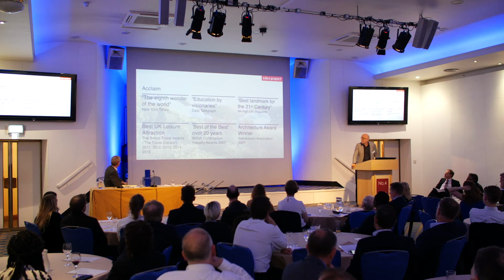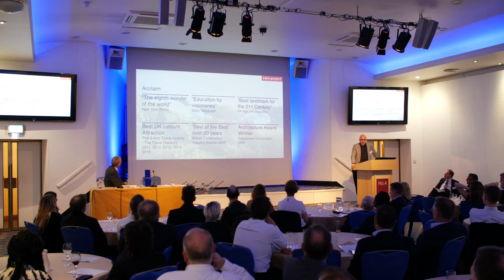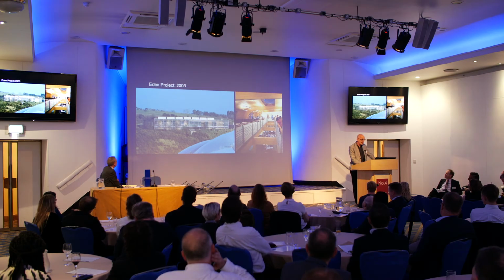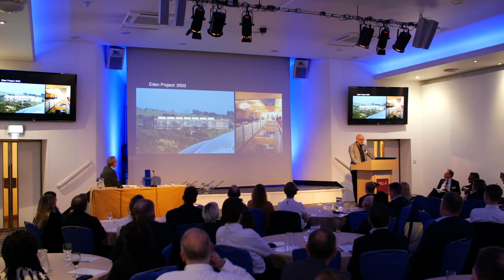And it's won acclaim over the years, the eighth wonder of the world, apparently, etc., etc. But obviously, in this room, the most important one being at the bottom right-hand corner, the Architecture Award winner from the Galvanizers Association. And since then, we've gone on and responded to growth in that particular site.